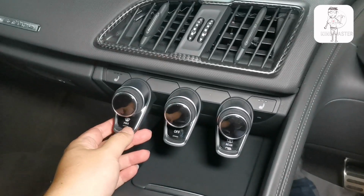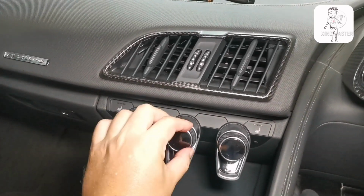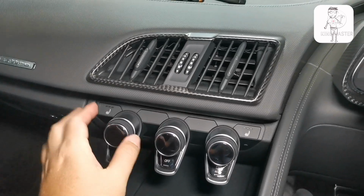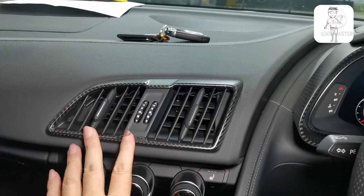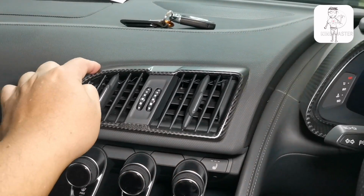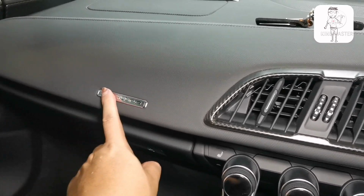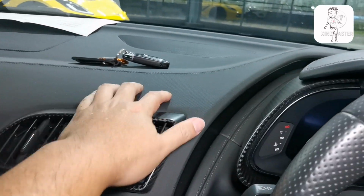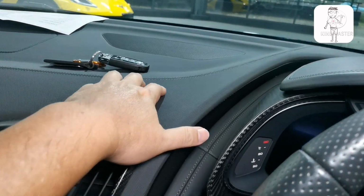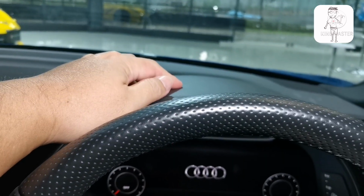Oh, look at this, it's so unique. Your aircon controls, on, off, rear. The aircon vent is a bit small. Corong aircon dia agak kecil sikit. Tapi ada carbon fiber. Okay, lined by carbon fiber. Quattro badging. This part is kind of like leather, soft. I think it's leather lah. Different type of leather. Here also leather.